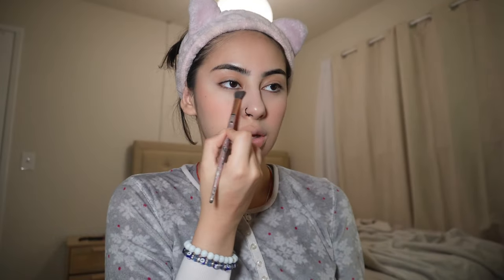I'm bored. Anita Max Wing. Anita Max Wing. Where is it? Under the eyes. I'm so glad I discovered Aegyo-sal makeup, because that's what looks so good on me.